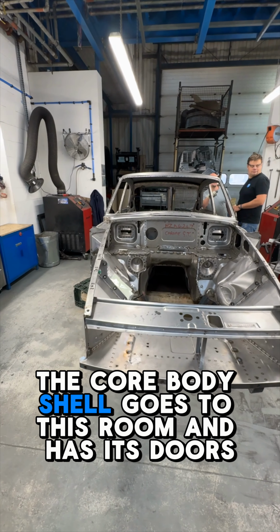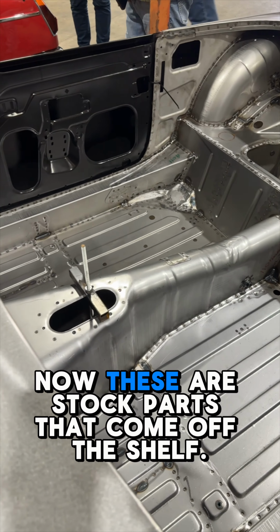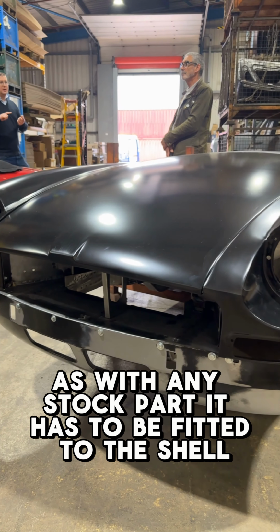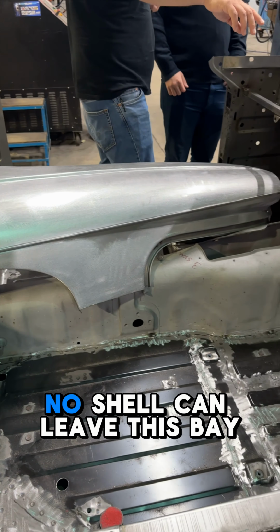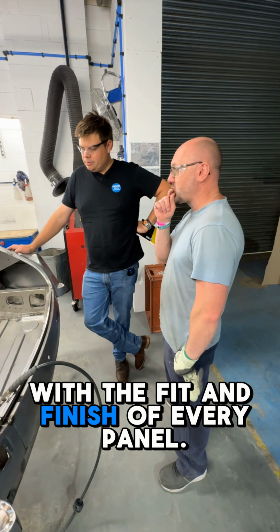The core body shell goes to this room and has its doors, its wings, and its boot lid hung. Now these are stock parts that come off the shelf. As with any stock part, it has to be fitted to the shell. Of course, being made by hand, there are always slight variations. No shell can leave this bay until the craftsman is absolutely happy with the fit and finish of every panel.